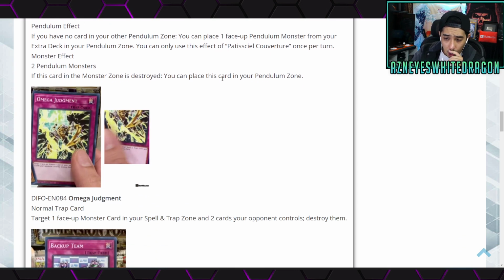Next up we have Omega Judgment. It says target 1 face-up monster in your Spell and Trap Zone and 2 cards your opponent controls. Destroy them. Okay, I guess Crystal Beast.